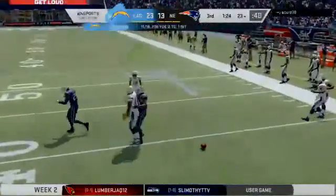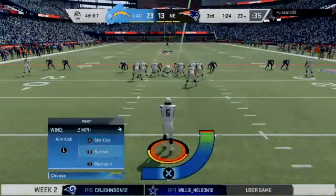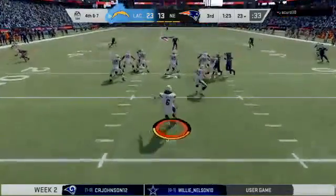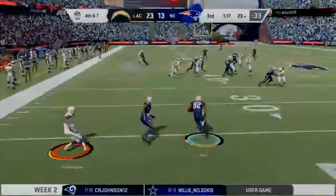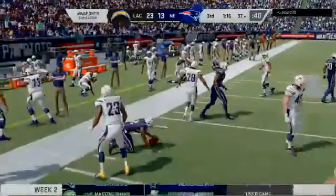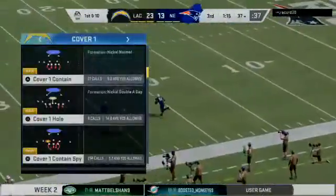Oh, incomplete. Nearly the pick they needed. They would have loved one there, but at least it does get them to 4th down. Oh, man, that was close. The opportunity to change momentum, big play, right in his hands, unable to come down with it. A sigh of relief, no doubt, on offense if that fell harmlessly to the ground. Very good return that time. 18 yards. And the Patriots take over.